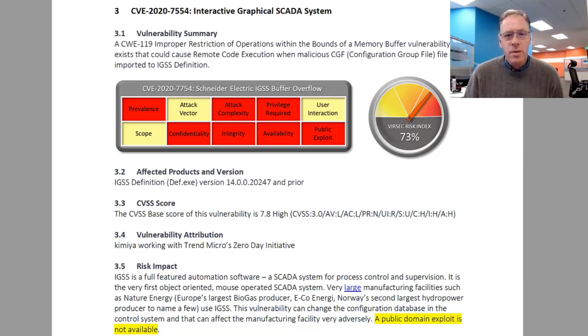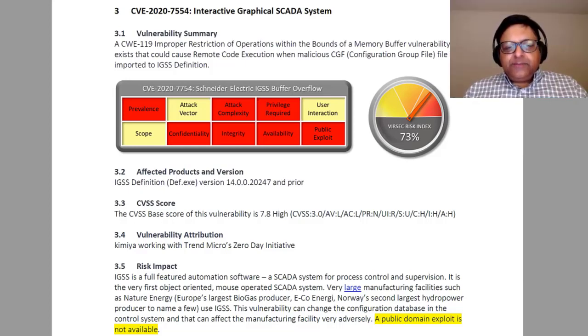Yes, so this is a full-featured SCADA that's very heavily used in the process control and supervision of that process control system. Some of the noteworthy users: there's a very large list of manufacturing facilities that use it. If I go to the Schneider vendor site, there's a very large number of users. One of the biggest names I picked out there was Europe's biogas producer, Nature Energy, and there are a few others that are listed out there.